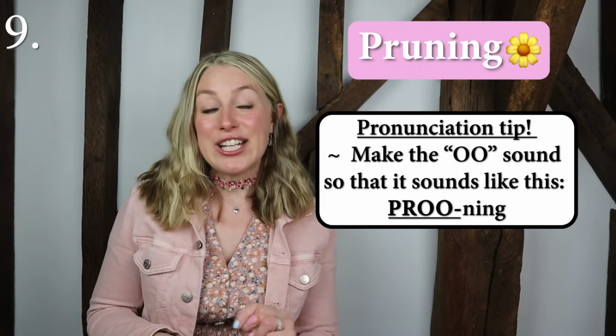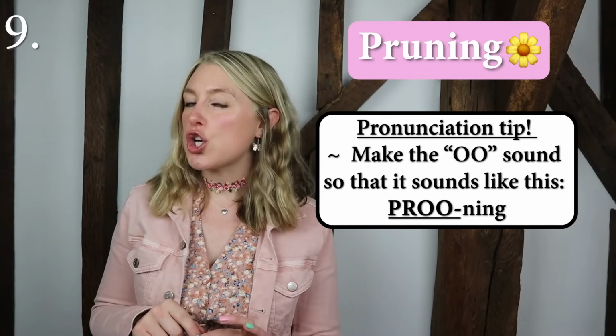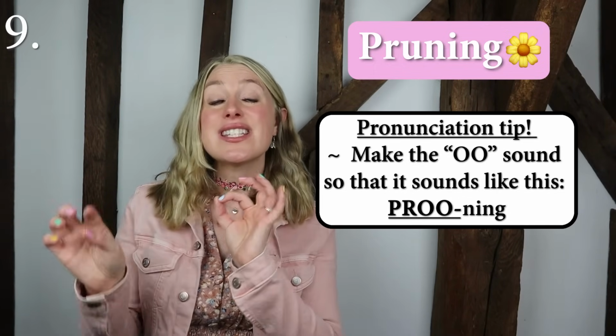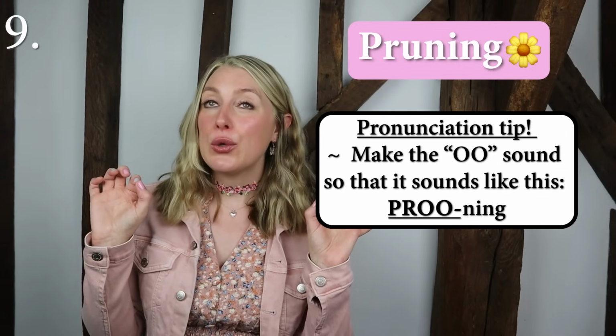Pronunciation tip. Now it looks like an uh sound, doesn't it? Because there's a U, but it's actually not. It's an oo sound, as if it's a double O. Okay, so pruning, pruning.